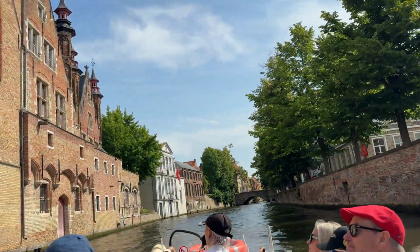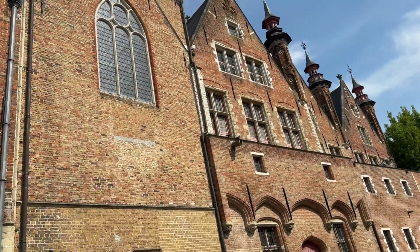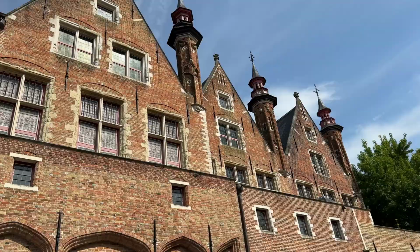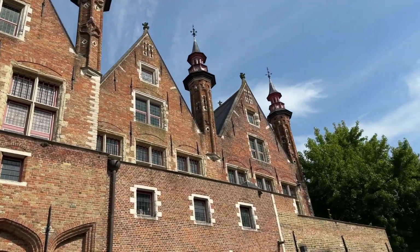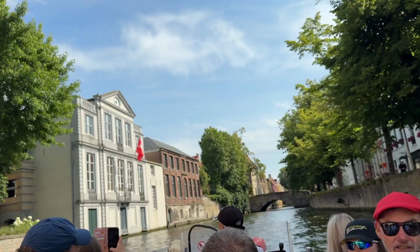And then here on the left is the old Palace of Justice from the 16th century. And so we have 43 bridges in our city center, and the bridge that you see in front of you is the oldest one in town, and it dates from the 14th century.